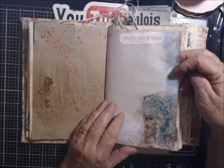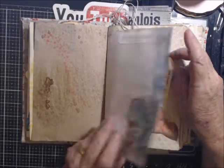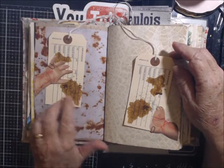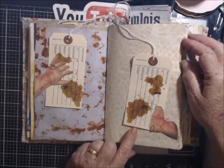This one says, I want your soul. This is Brooke's Digi, and these are my sayings I put on there. Here I just used some alcohol ink on the toe tags, and this one is being held in by a hand, and this one by a foot.